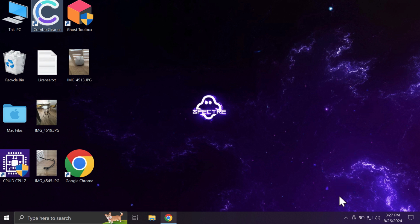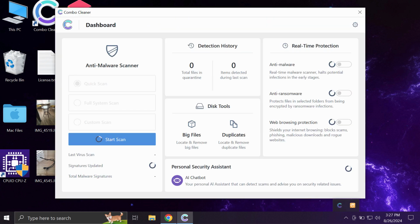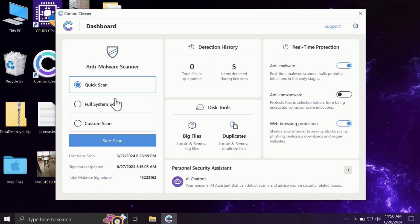Combo Cleaner antivirus will definitely help you to detect and eliminate all other threats which could still possibly remain on your system. After you have successfully downloaded and installed Combo Cleaner, the software will initially be in trial mode, and only the quick scan option is available in the trial mode. The full mode includes full system scan and custom scan, but as I said, in the trial version only quick scan is available.